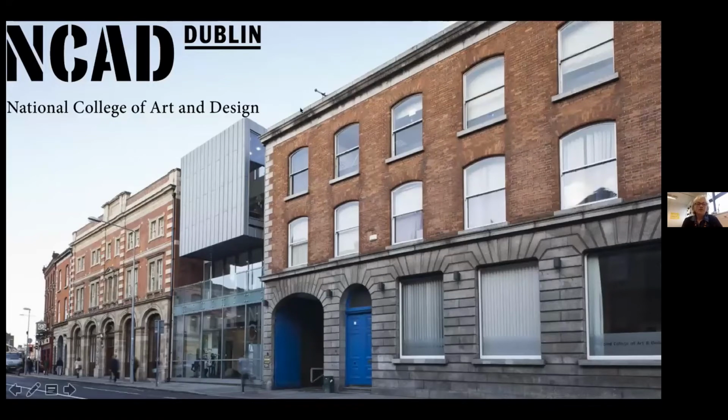This is an image of NCAD from the outside, our college in Thomas Street. NCAD is quite a small college. It's got about 1,500 students. And we're situated in Thomas Street in Dublin, very close to many amenities such as galleries, museums, very well located.